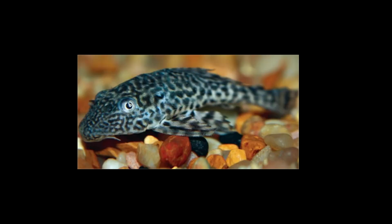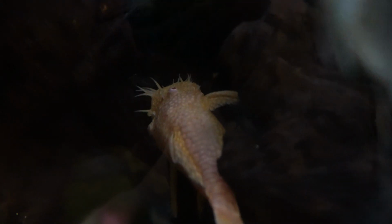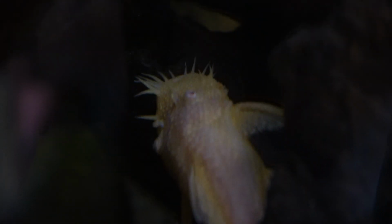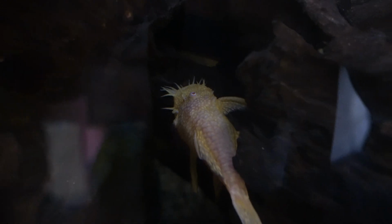You know that Pleco when you go to PetSmart and it costs $1 and it gets huge, everybody tells you not to get it? That is a Pleco. That is the only Pleco in this hobby. That is one particular type of fish, a Pleco. All these other suckermouth catfish, they're not Plecos. Pleco only describes one species. That's like me referring to all my peacock bass as Orinoco because it's easier to say. So real quick, this is my Orinoco collection.